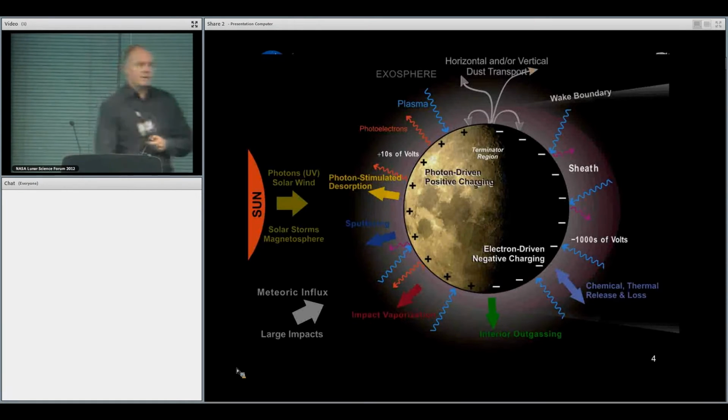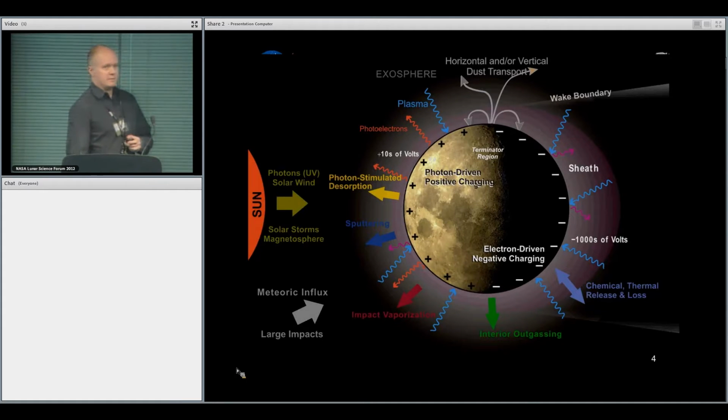If you saw Jasper Halleck's talk on Artemis, you've seen this picture before. This is a space physicist's picture of the moon, and you can see there's a lot going on. This tries to outline all the processes relevant to exosphere generation and variability, and perhaps dust variability as well. The moon is bombarded by all kinds of things: solar wind plasma, energetic particles, solar storms. The moon comes in and out of the influence of the Earth's magnetosphere as well. That's another change in plasma environment.